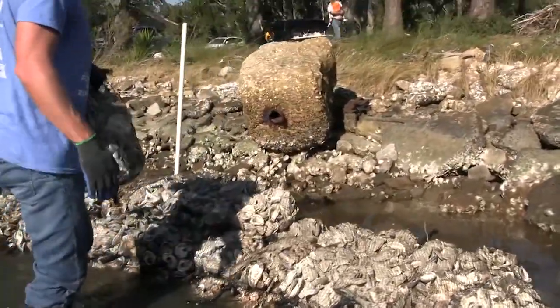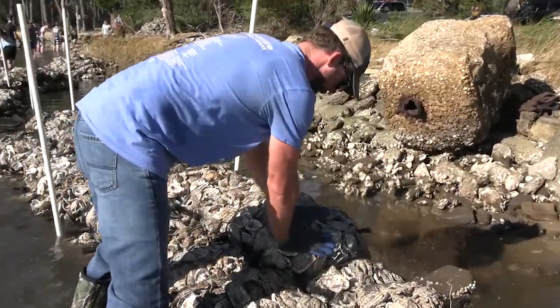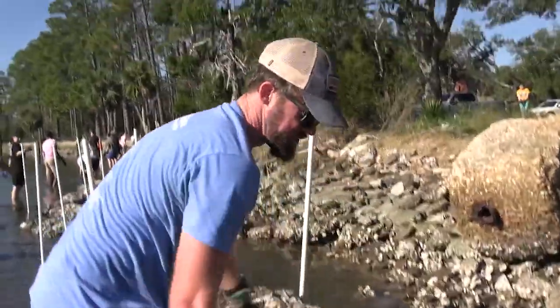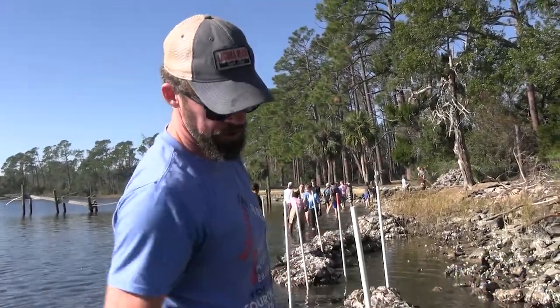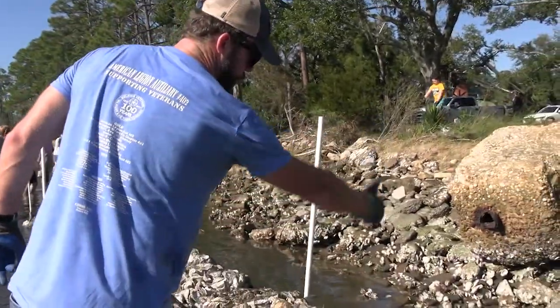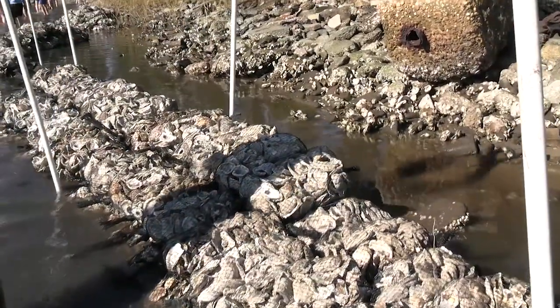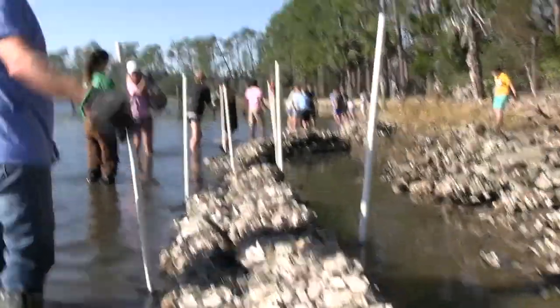Hey, you see he's sort of packing it in. Oh yeah. What's the correct method for doing this? So this is my first time doing it, so I'm learning, but you want to get it tapered on the water side so the waves will roll over. And you want to create a wall on the shore side so any sediment that's being churned up by the wave action stays back there, building up the shoreline.